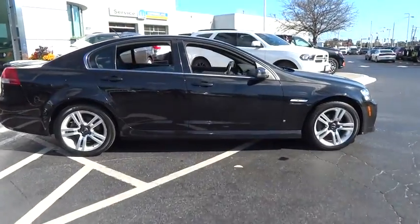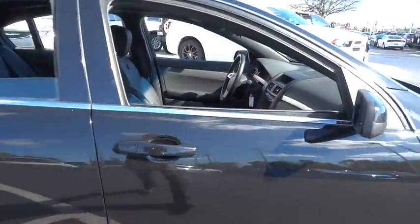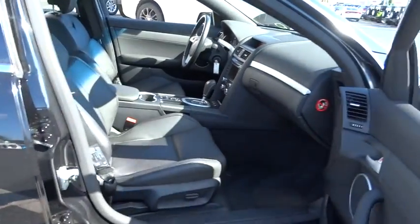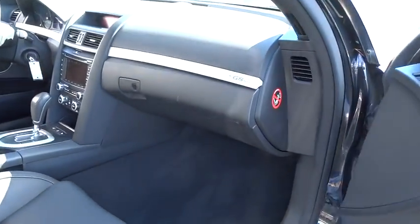Overall, this vehicle has a distinctive appearance without being overly aggressive. This vehicle has less than 75,000 miles. Here are some of this vehicle's great options.